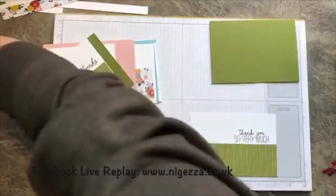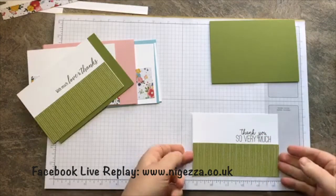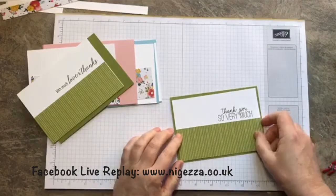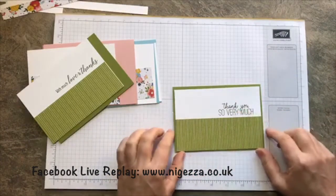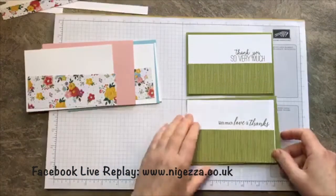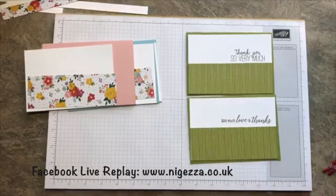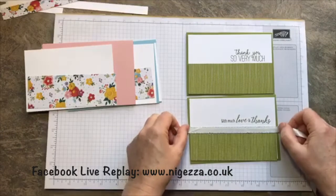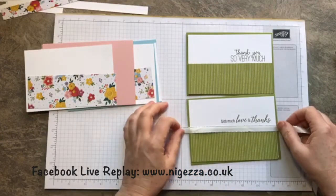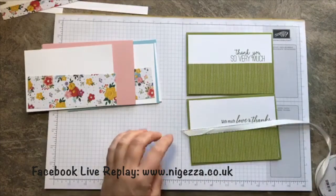There we go. So that's that. I think that works quite nicely. There's a bit of me that thinks it needs a little something along there. It does need a little something, I think. Not quite sure what. Bit of ribbon might be quite nice. What have I got? Do that, and I could put some gems, couldn't I? And it gives it a little bit of bling. Yep.